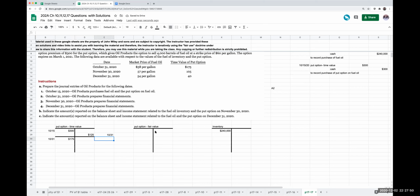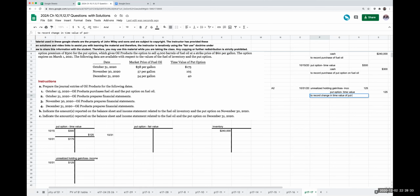And this is going to go down over here to an unrealized holding gain, for 125 on 10/31. So over here, 10/31/20, I'm going to credit put option time value for 125. I'm going to debit unrealized holding gain or loss on income for 125. Okay, that's the first one.